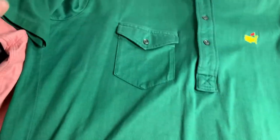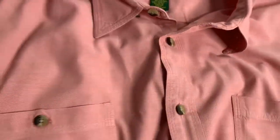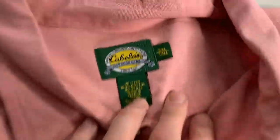All right, here's all the stuff I picked up from the other estate sale. Got a couple clothing items. Got this Augusta National Golf Shop with the Masters logo, green polo. This was $4, nothing on the back. And I got two Cabela's outdoor gear shirts, short sleeve button shirts. And these are actually size 3XL tall. So these things are huge.